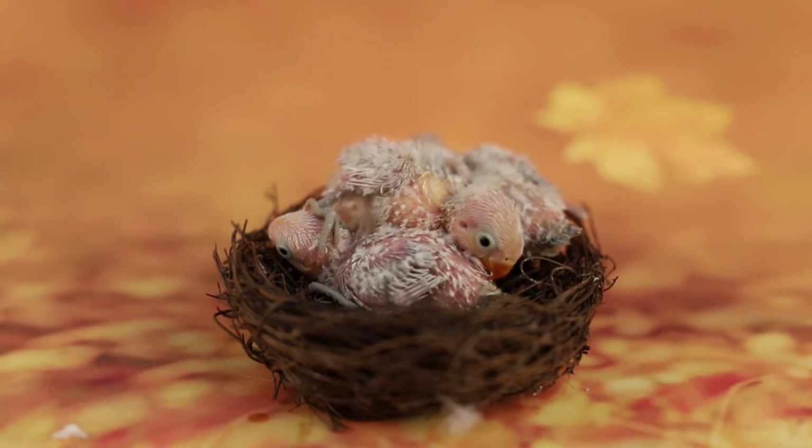Baby parrots shouldn't be fed water orally as they can drown. They receive hydration through regurgitated foods and hand-rear formula, so they only need water bowls once they move on to solid foods when they are around 4 weeks old. Baby parrot feeding schedule.